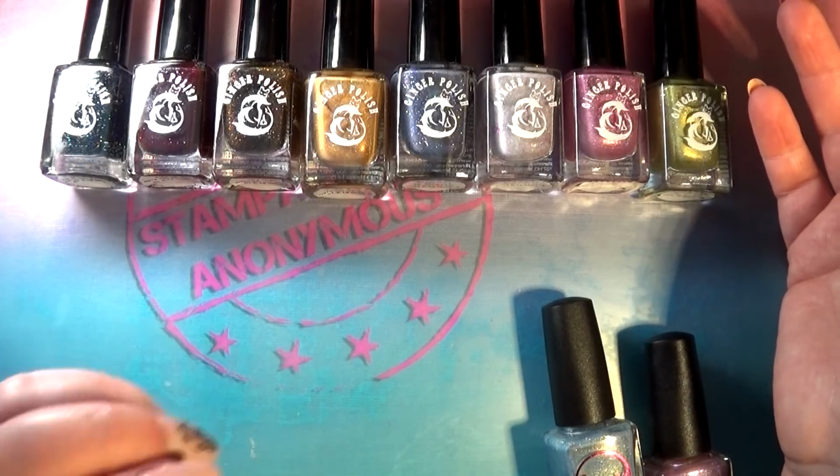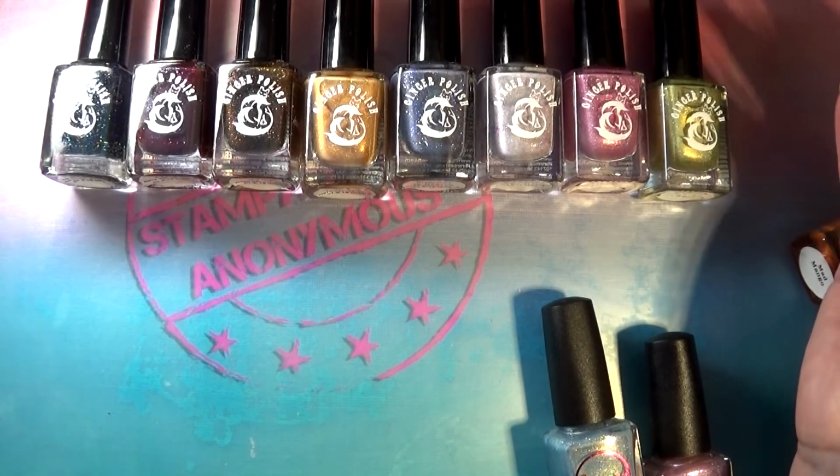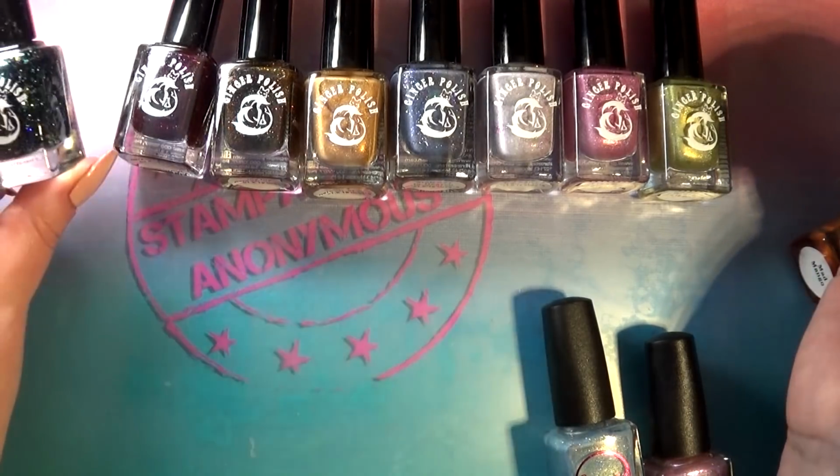and a lot of the songs that these polishes are named after are near and dear to my heart. So let's start on the very left side.